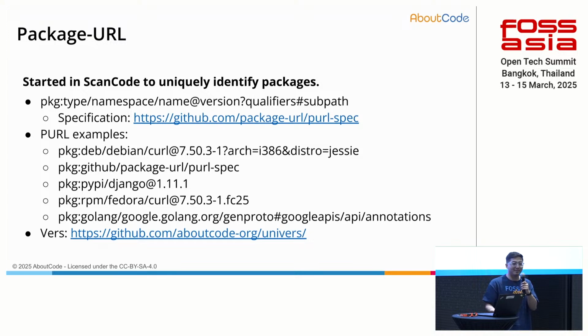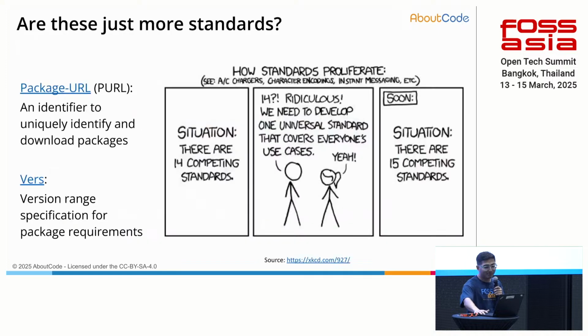You would think, well, version ranges is just arithmetic. Why do you need a standard for that? But there are a lot of versioning specs like SemVer and CalVer, which are very different, and people move between them whenever they want, so things can get very hard very soon.